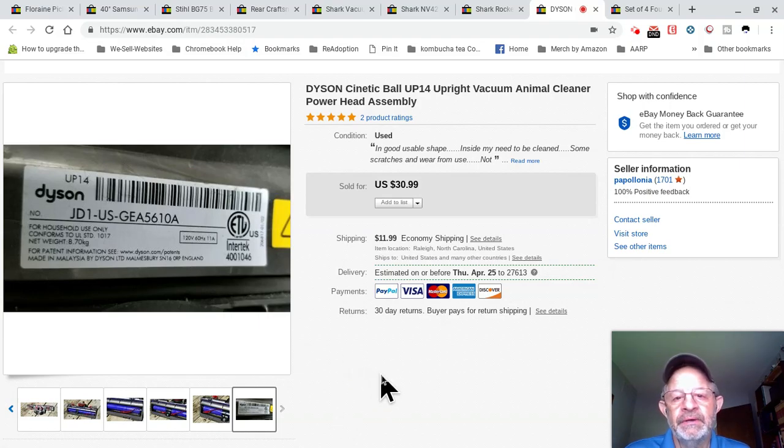And that's what they do. And that's what I always do. The last photo of my parted out items, 99% of the time, has the model tag. I've missed it once in a while, but most of the time I have it.